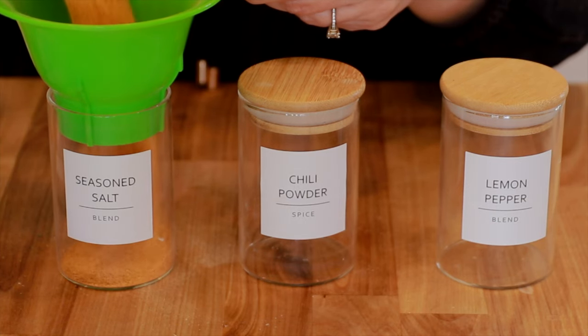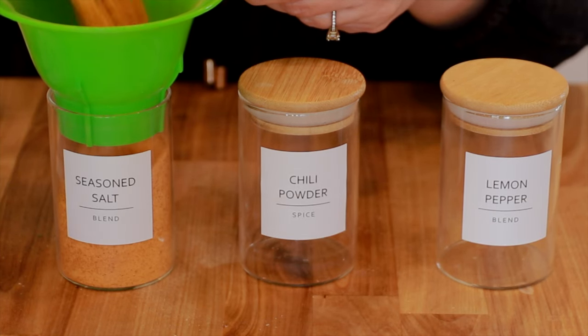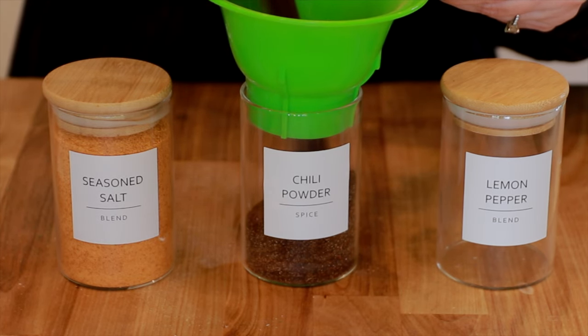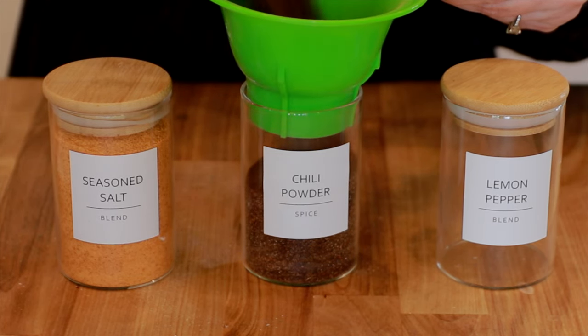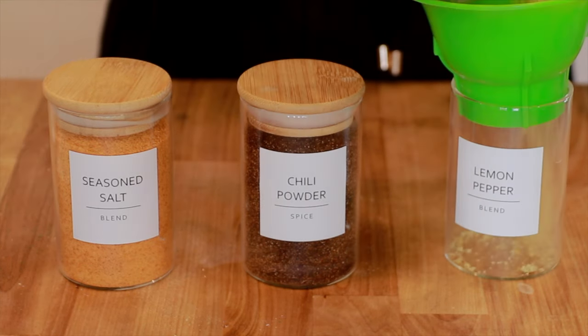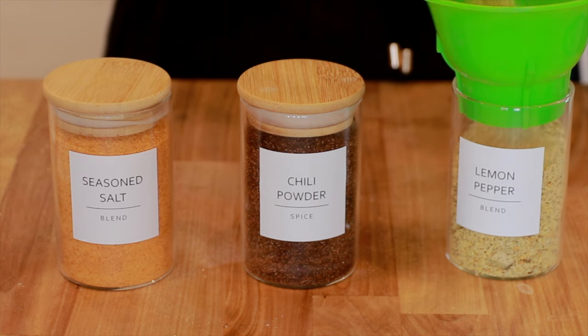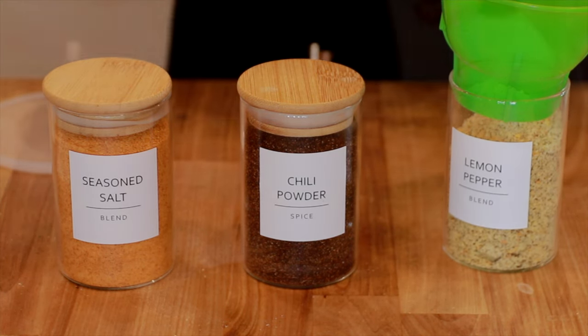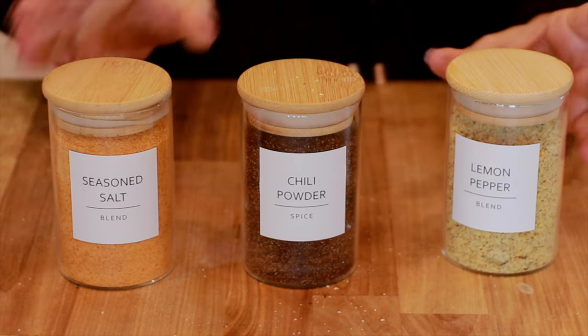Seasoned salt I love to sprinkle on baked potatoes or french fries. Chili powder I use for making homemade chili, especially in the fall. Lemon pepper seasoning I love to use on chicken breast before it's baked in the oven. And chili powder can help with weight loss, which is what I need. And it once was said if chili powder was rubbed on the bottom of a little baby's feet, then it would ensure them good health.